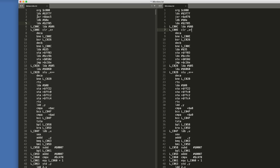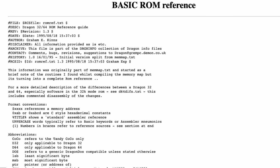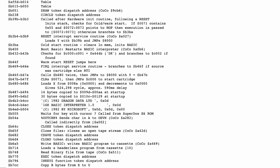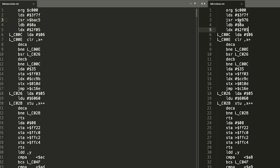Let's grab the first one as an example. It's a call to a ROM function at BAC5. When we look it up on the ROM reference, that's the call that enables the sound. Okay, that makes sense. But right there, it also says that on the CoCo, that's called A976, which is exactly what we see at the beginning of the Microbes game.